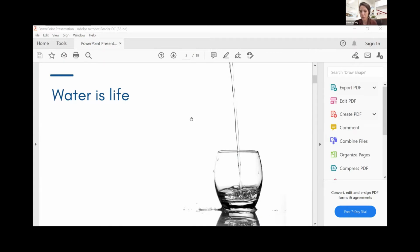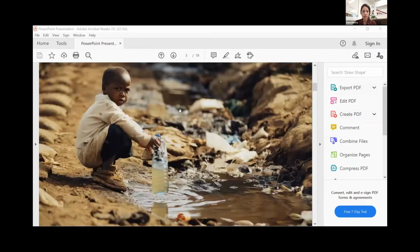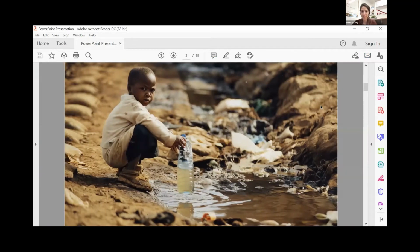To us, people in the US, Israel, it's so obvious that we go to the kitchen, open the tap, and magically we have clean water with no concern of how it can affect our lives. Unfortunately, you can't see it really well. Forgive me, it's on Acrobat. Unfortunately, this is not a reality for a big part of the world.